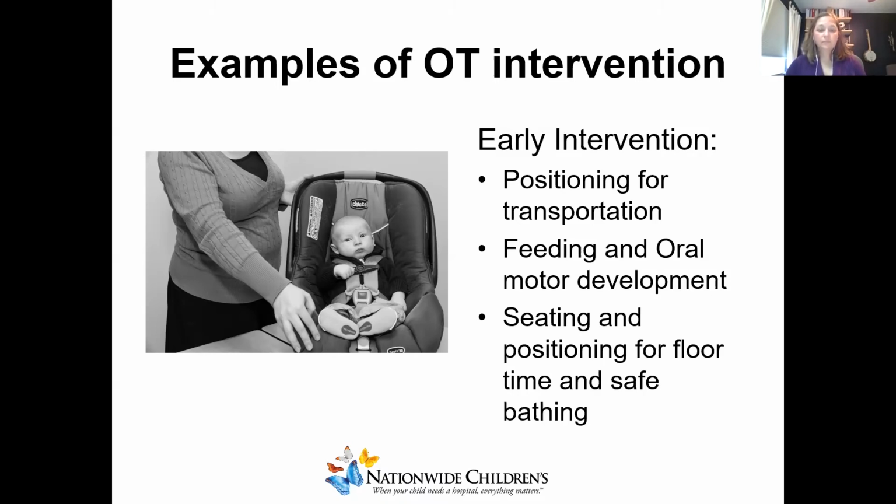On this slide, I'm talking about early intervention, so really thinking about birth to 3. At Nationwide Children's, one of the things that we have started doing is looking at car seats and car seat positioning for our really young clients with SMA. One of the things that we have found in doing some car seat studies on our clients is that if there is adequate support within that car seat, there can be a concern for oxygen desaturations and potential safety concerns related to maintaining a good airway.